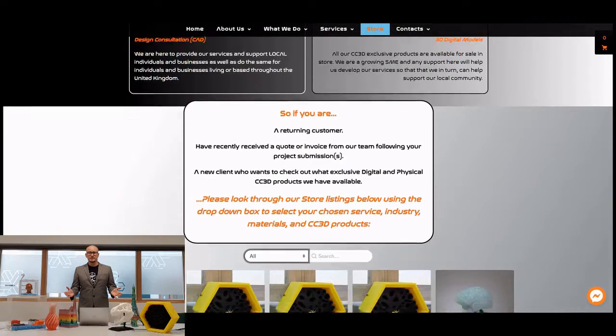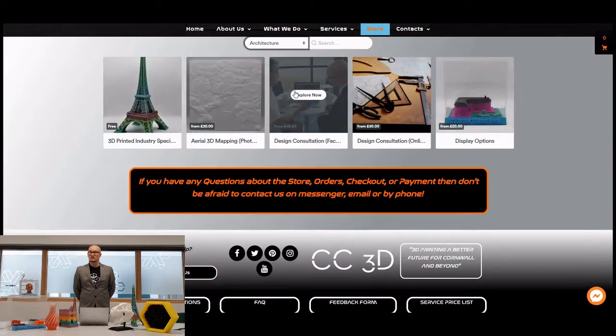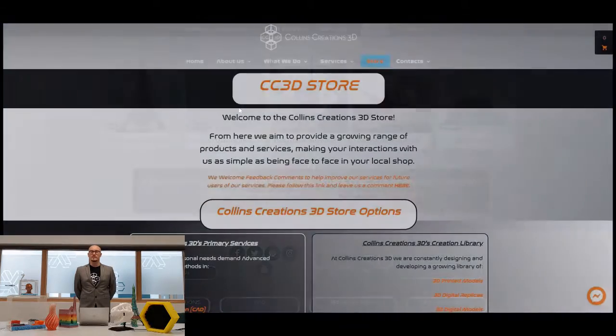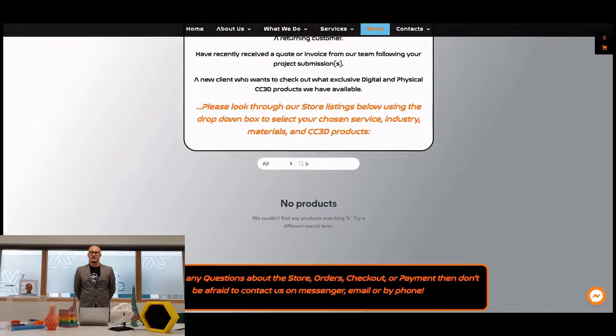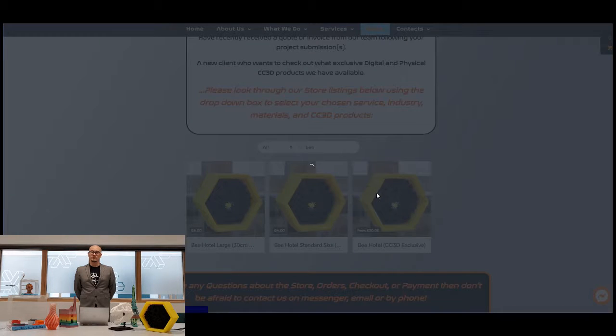Navigating the store couldn't be easier, with the options to highlight your individual industry for specific products and services, or alternatively, if you are new to the CC3D store, then type in the product description below for easy access to said product or service.